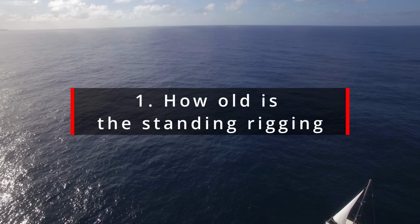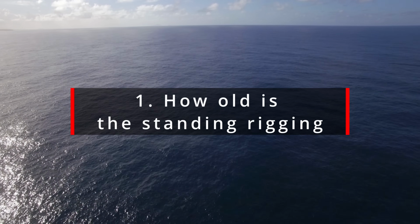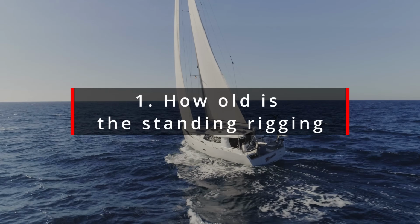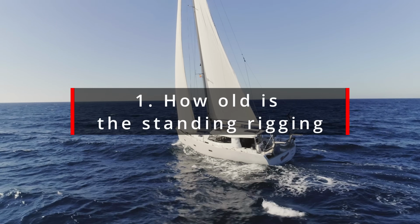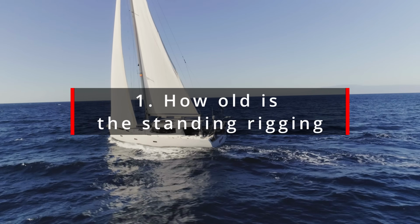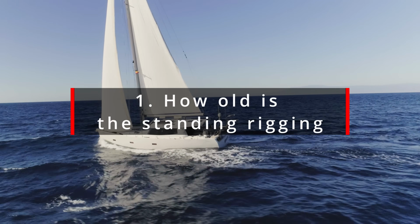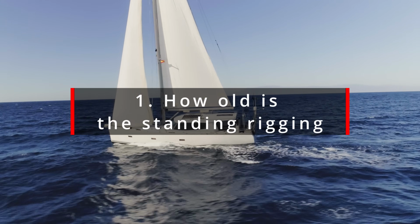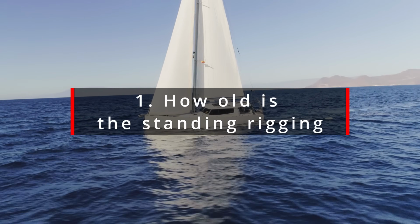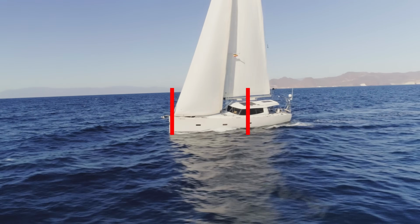So regardless of if they say it is good or it's been inspected, does not matter. If it is 15 years old, you need to understand that right when you buy that boat, in the near future, if it's a 40 footer, you're going to have to drop $5,000 or $6,000 on new standing rigging if your insurance company doesn't require it right out of the gate.